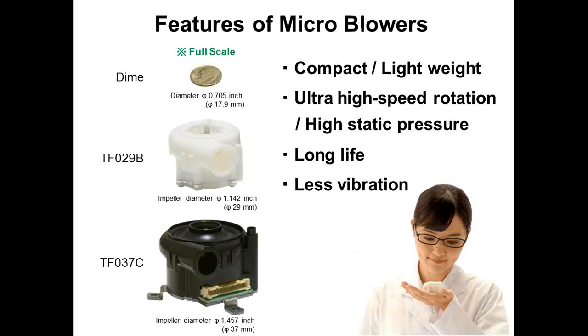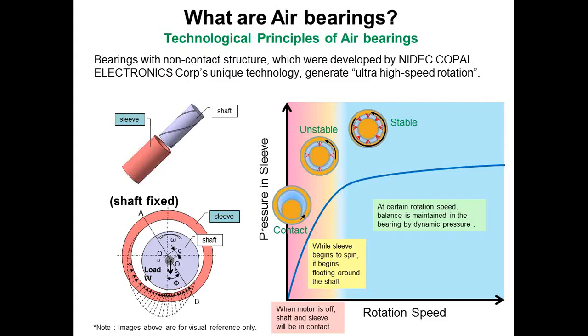Shown here are pictures of Nidec Copal Electronics' air-bearing microblowers. These microblowers have ultra-high-speed rotation and high static pressure, although they are very compact and lightweight. In addition, they have very long life characteristics and very low vibration.